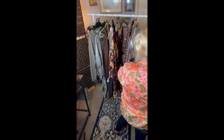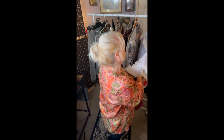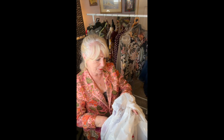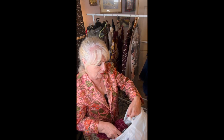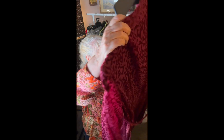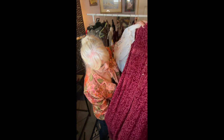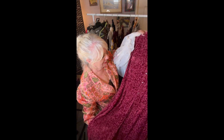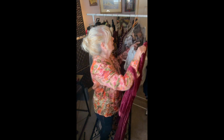Another dress that I really love is this beautiful, beautiful burgundy. This is a velvet burgundy. This is just so, so beautiful. Very nicely made, very, very pretty.